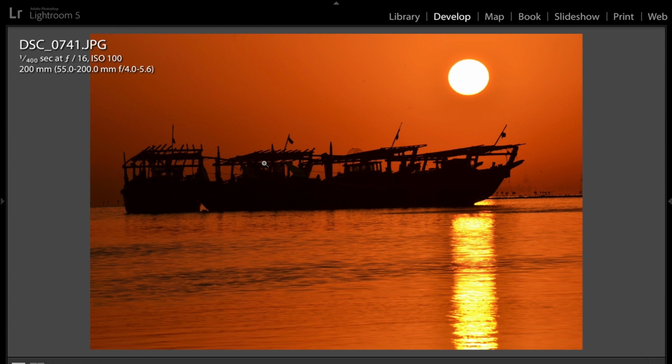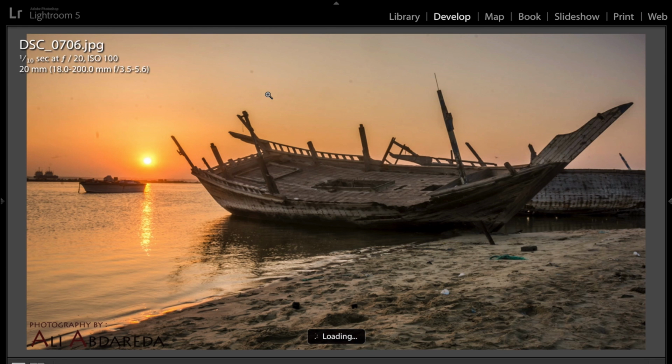This shot too is very well done, with the silhouette of the boat, a nice midground element. We do have sensor spots really all over the place, so you've really got to clone out those sensor spots. Take the time to do it. I can see at least 6 of them without enlarging it or anything. So clone out those sensor spots.